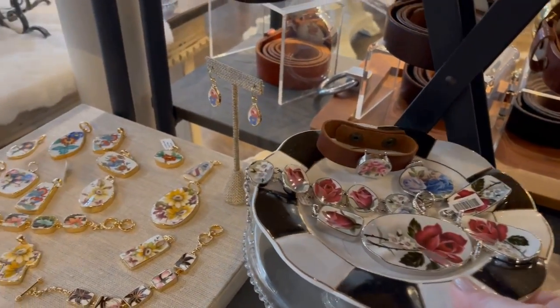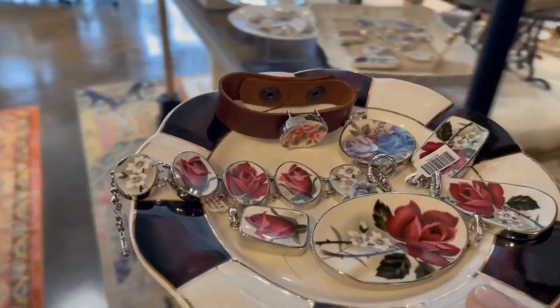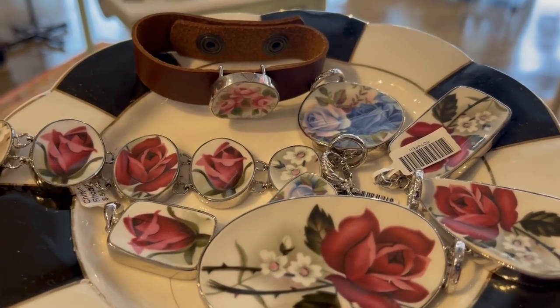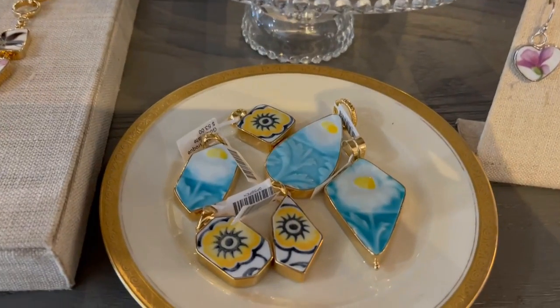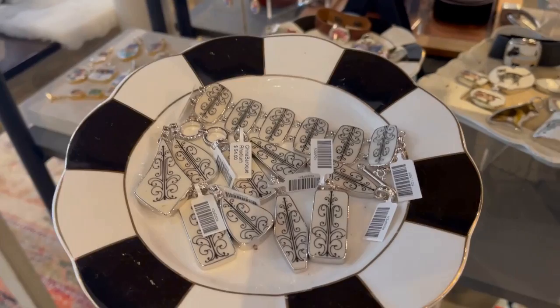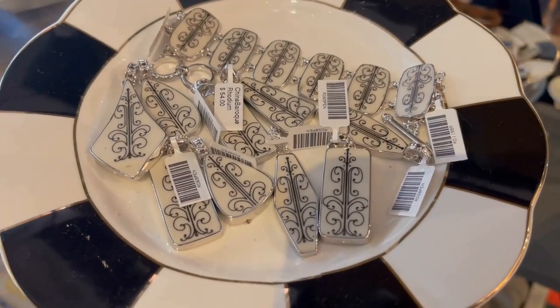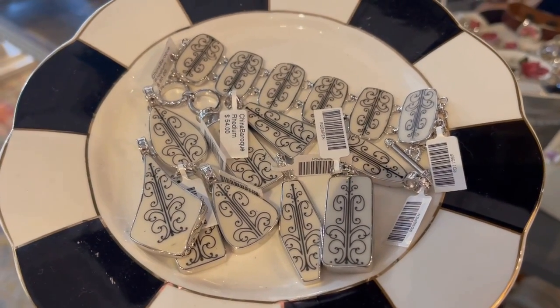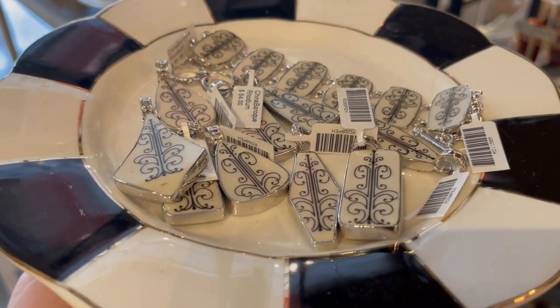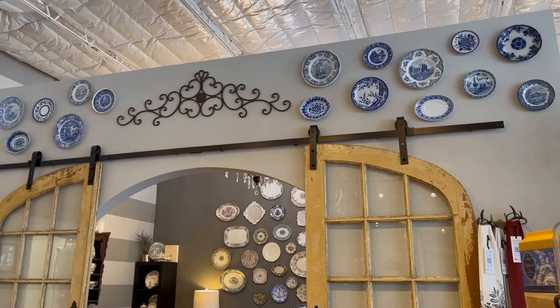And even within the floral collection, there's so many different looks. These are very much cool colors. And that leather bracelet is neat. And here we have a totally different vibe with the gold. And for your friend that has everything, this would be a great item that they could pair with all kinds of colors, a very classic black and white scroll design.